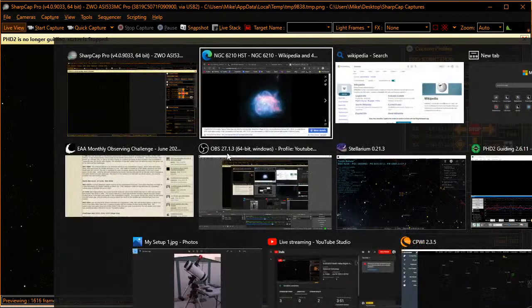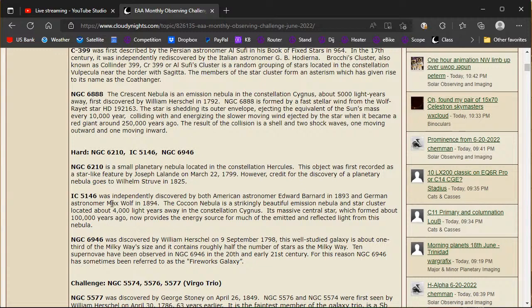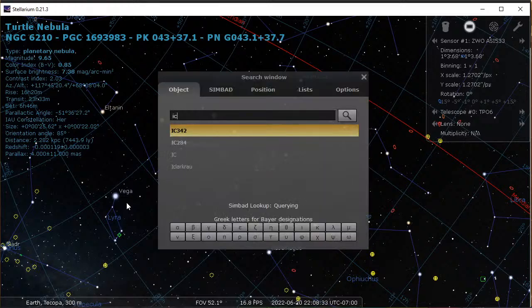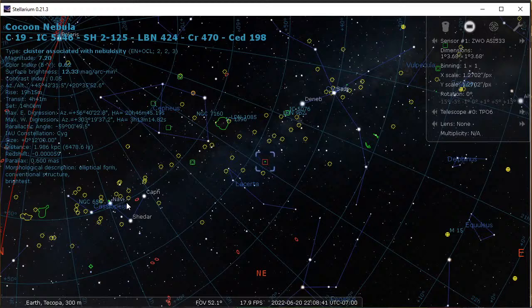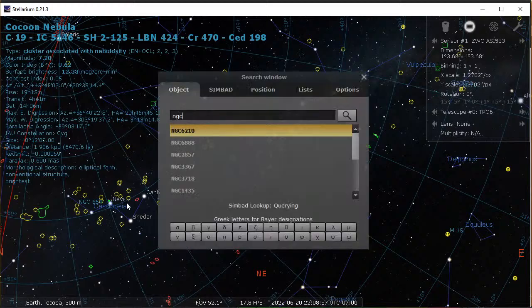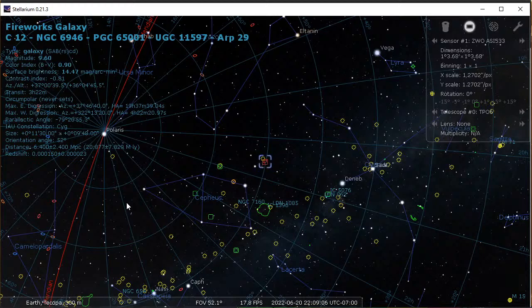All right, let's see what else we can do. Okay, that can go away. I see 1546. Herschel, I see 5146. Back to the nav again. How low is that? We should be able to see that one. The Cocoon Nebula, it's a little bit low. Let's see what NGC 6946 is. That's better, that's higher. Oh yeah, the Fireworks Galaxy, right.